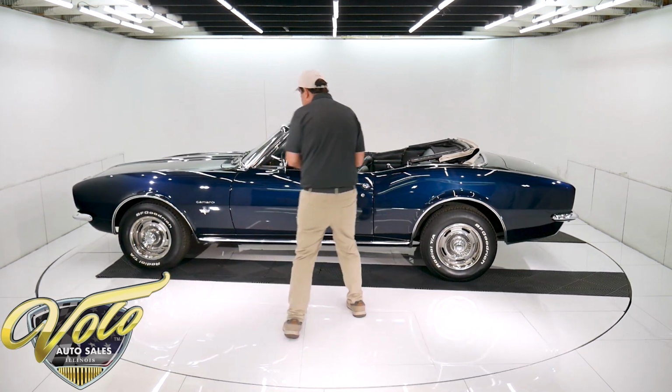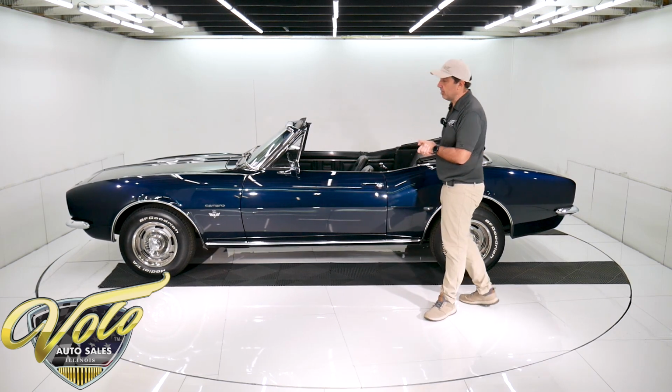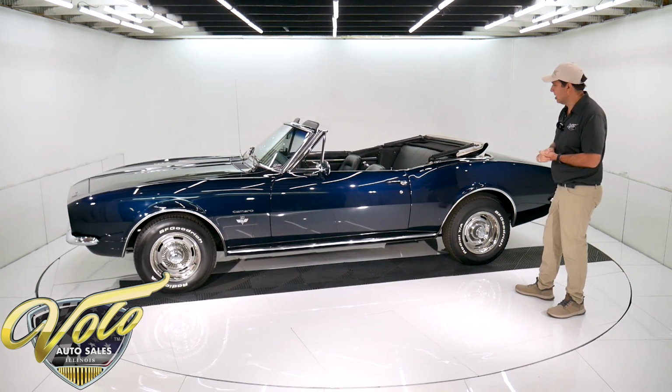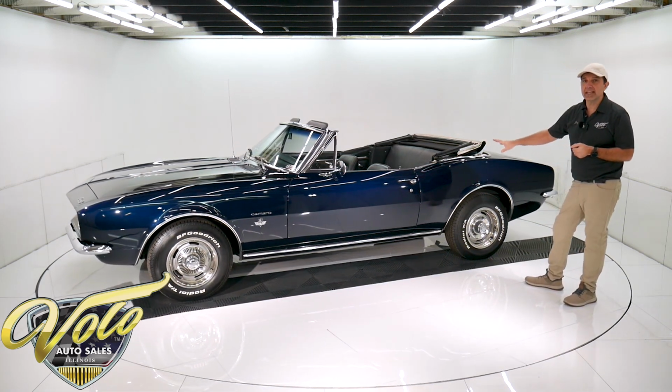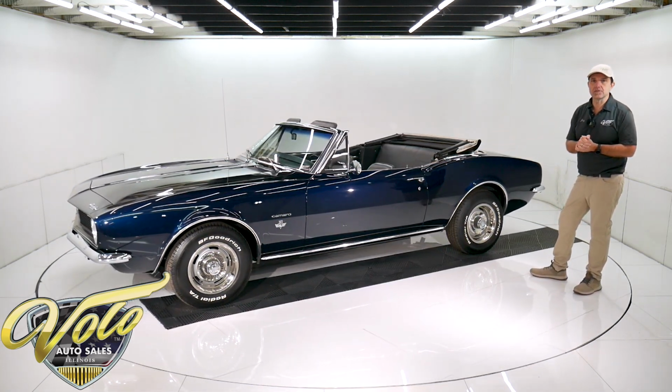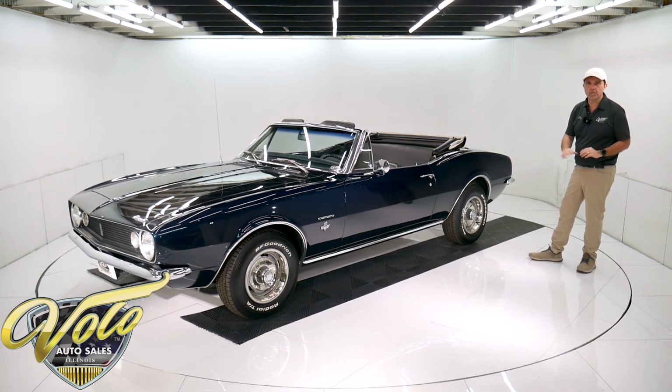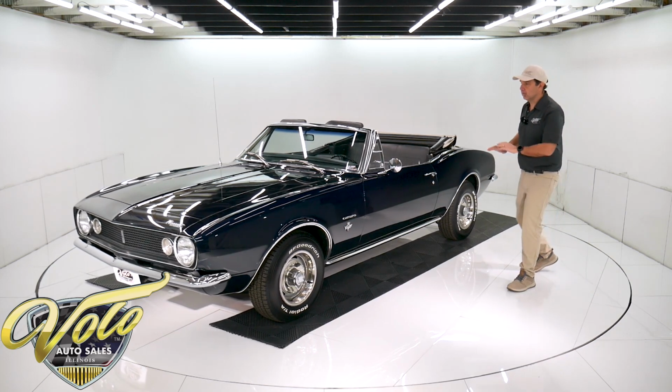The body was professionally restored. It's actually a shop not far from here. They've been in business for decades, as long as I remember. This paint job is over 10 years old, and it looks like it was done yesterday. So again, it was professionally done. It's not cracking, shrinking, bubbling. It's all metal. It's been restored.